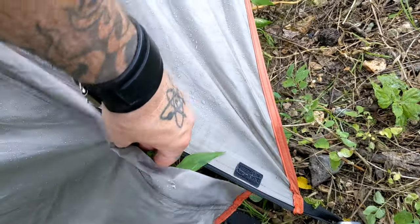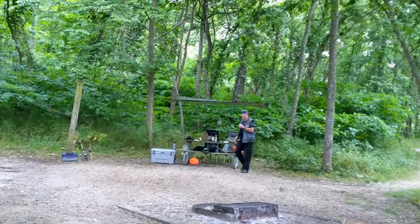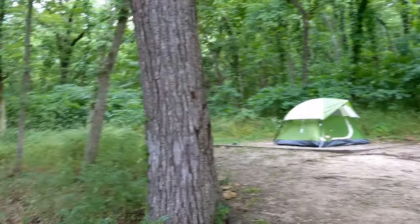All right. Since I've never used this before, I want to make sure that my pack does not get drenched because I have clothing and such. There's the setup again. I have clothing in there that's just in a mesh bag. I don't want to get wet.